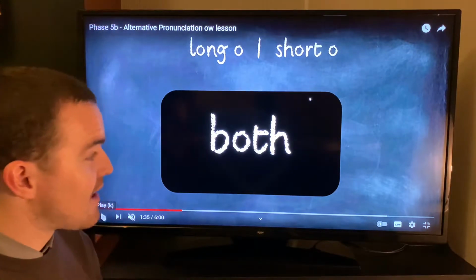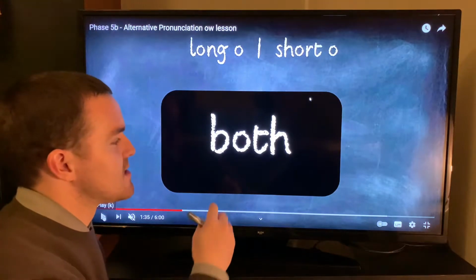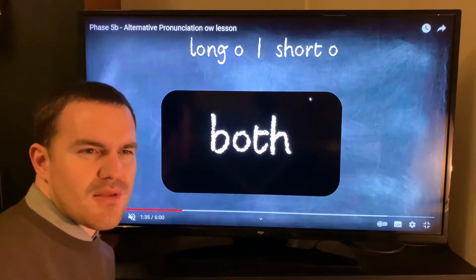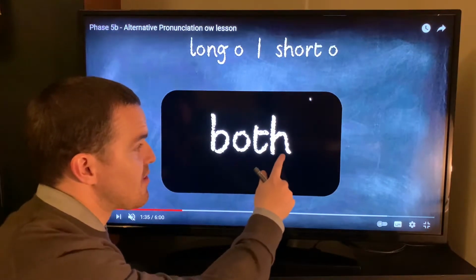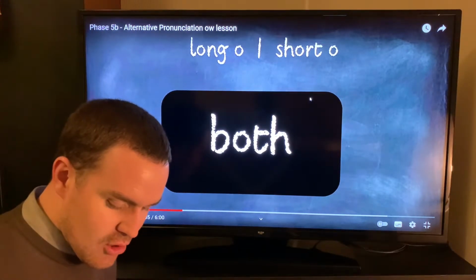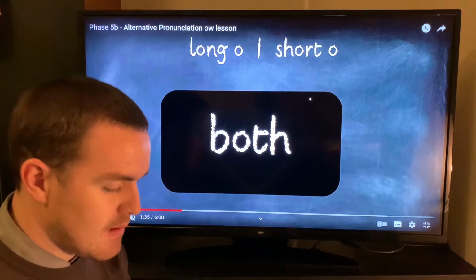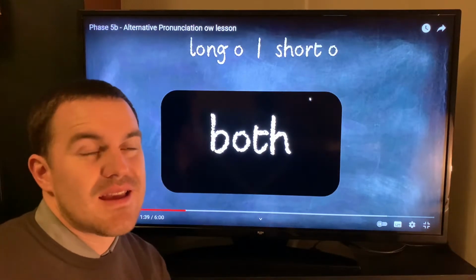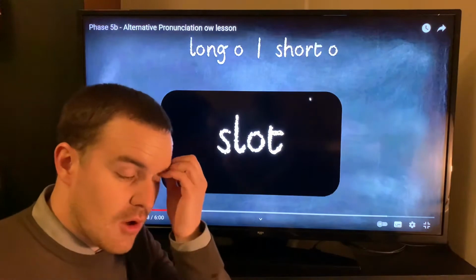Okay, next word we have is, let's try and read it. If I'm in reception, I'm probably reading this word as off, both. Both, that doesn't sound like a real word. I'll try it the other way. O, both. That does sound like a real word, so I'm putting that in my long O section. We have both, it even sounds like the letter O, both, it's a long O, a long vowel, okay?